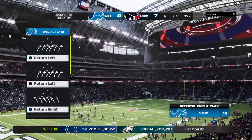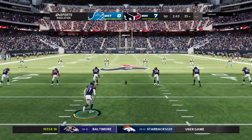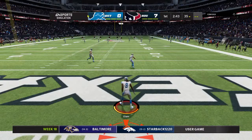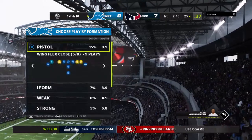Gonzalez good on the extra point, and it's now a 7-0 game. Now after the touchdown, here's Gonzalez on to kick it away. And this will be a touchback as that sails over the end line.